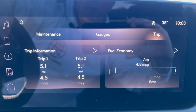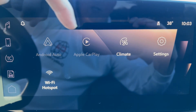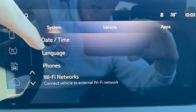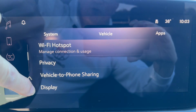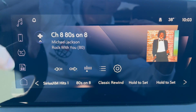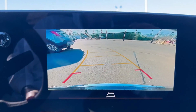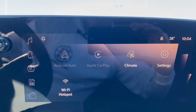And then if we go back to our home button right here, you can see your CarPlay and Android Auto apps are right there. Your Wi-Fi hotspot is right there. And again, from here, you can go into your settings. You can get your driver profile set up. You can get your phone Bluetoothed and all that good jazz. Adjust your music into your speakers to see how you want that set up. So it really is a nice, easy system to use. Now, when we go to reverse, we get a nice large backup camera with trajectory, super clear, takes up almost the whole screen. So very, very nicely done.